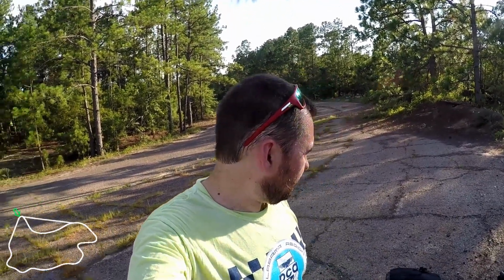As you can see, the banking on that turn actually gets steeper as it went past the trees where I could see it earlier, such that it really gets into quite a bowl here. Actually, I had to balance my slider on my camera bag to get it to level, so it's probably a good, this is probably 10 plus degrees of banking at this point.